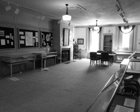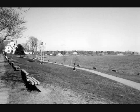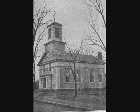Upstairs you'll find the Revolutionary War exhibit, where there's artifacts and paintings, as well as the Declaration of Independence, which was read in Beverly at today's Independence Park by Colonel John Glover. The Declaration of Independence may also have been first read to the congregation at Second Parish Church in North Beverly.